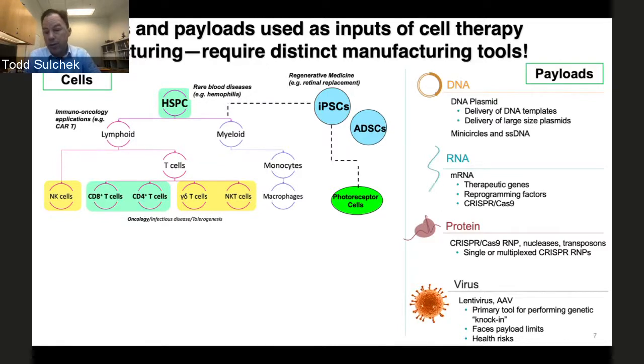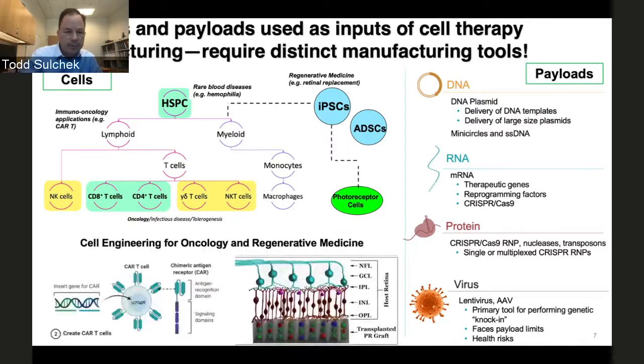And then, of course, there's virus. I think primarily lentivirus or AAV is used. And I would say it's probably the primary tool for performing genetic knock-ins, that is, delivering a gene to a cell that doesn't exist there currently. Viruses in general have payload limits. You can't fit any gene set larger than the carrying capacity of the virus, so that's on the order of about 8 kilobases. And I already mentioned some of the health risks.